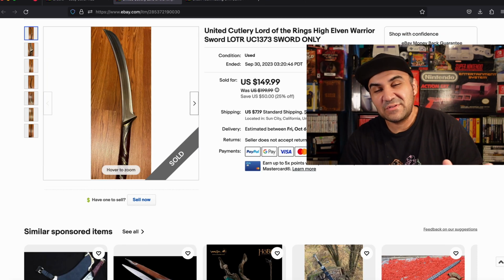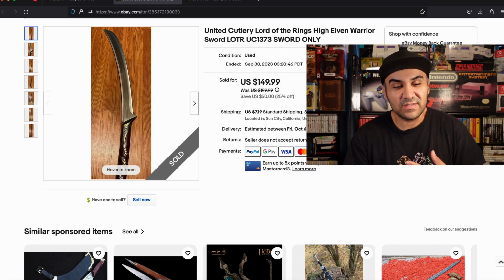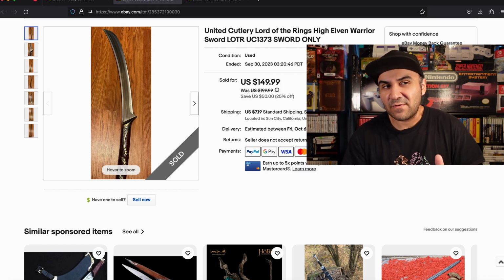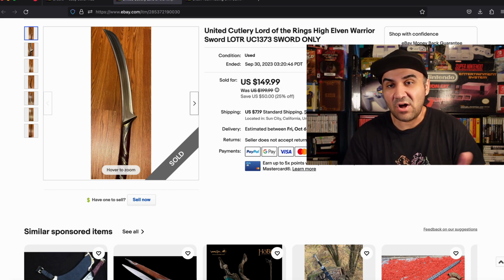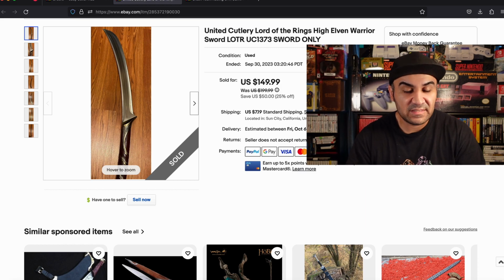This one I'm so glad to see go. This is the last United Cutlery Lord of the Rings sword. This one sat in my store for a couple months. I was actually surprised because all the other ones flipped fast, within the week or a couple weeks of listing, but not this one. I guess this one's not a popular one. I did ship it. It was a massive beast to ship.